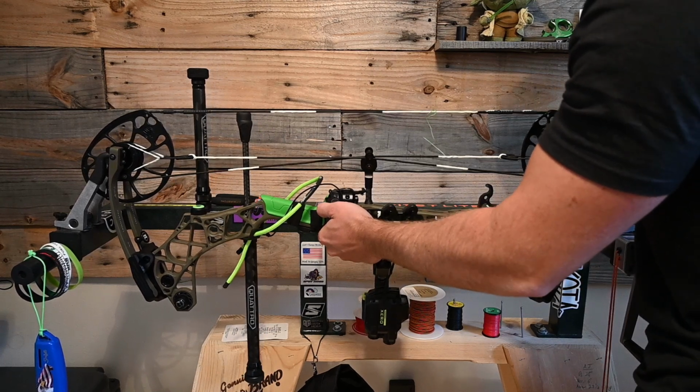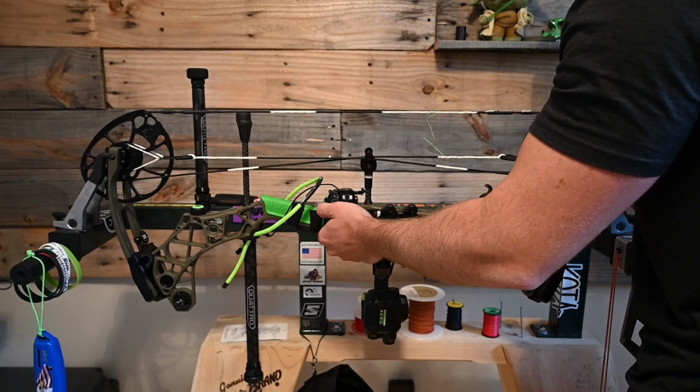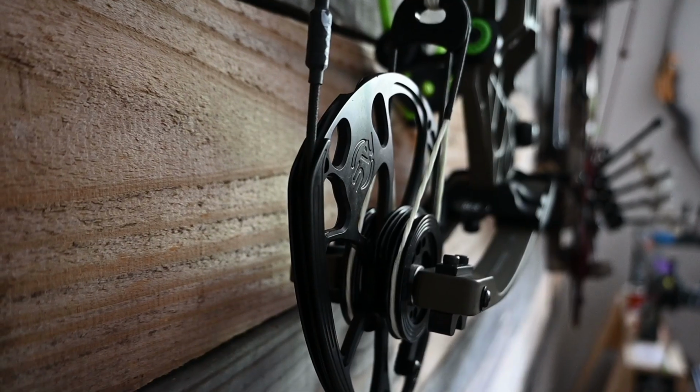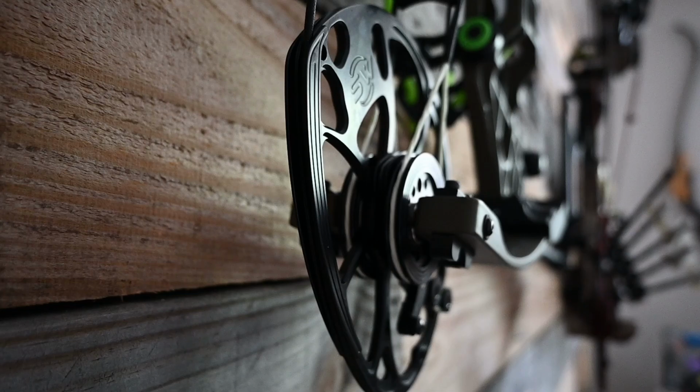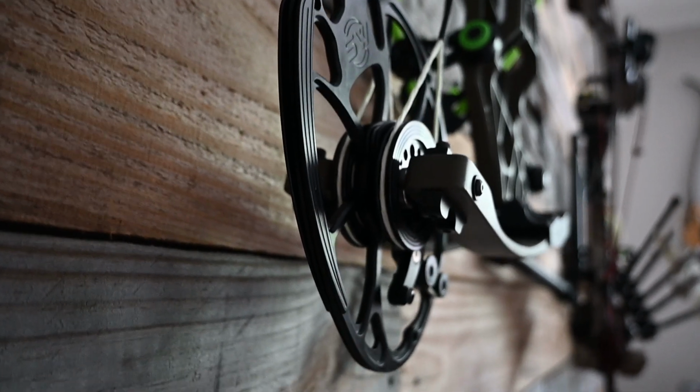As I'm releasing pressure on the press, I'm looking to make sure that all of my strings and my cables are seated where they should be and they're following the channels that they need to be. You don't want to come to full draw or put your bow in a draw board and find that one of your cables is actually off of the cam tracks, because it could have devastating consequences, or you could actually damage those strings and cables.